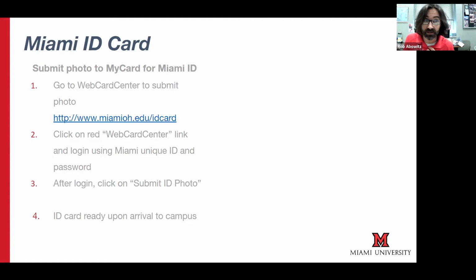And we're going to be checking. So we want you to upload your picture. Many of you have already done that, and we're real happy for that. And if we can get everybody to have their ID photo uploaded, that would be very helpful.